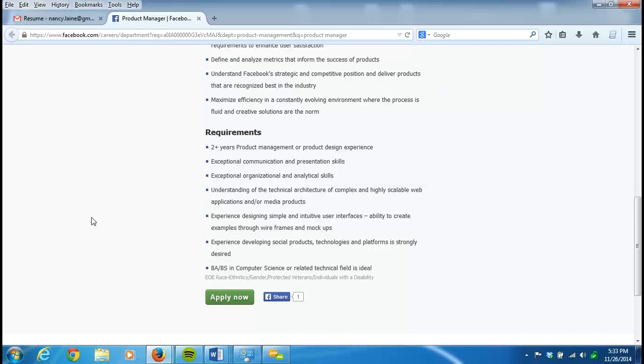So now this one, understanding of the technical architecture of complex and highly scalable web applications and or media products. Again, you're going to be using these exact words, not necessarily in this order. You don't want to just copy and paste everything right off the job description into your profile, or that might not look real good. But you definitely, just do a good job of using these words all over the place, showing that you know exactly what they mean and that you understand what they're looking for here.